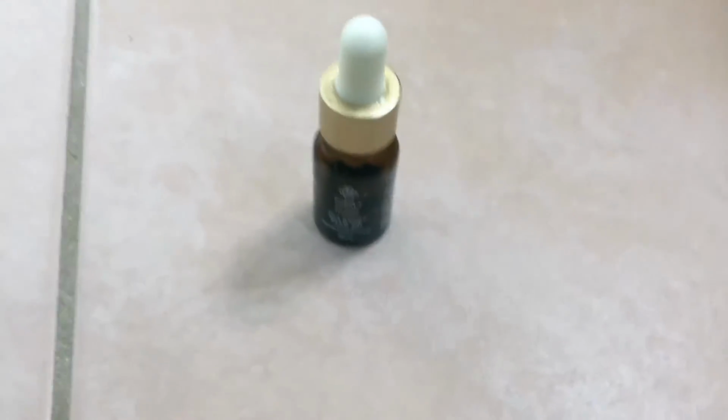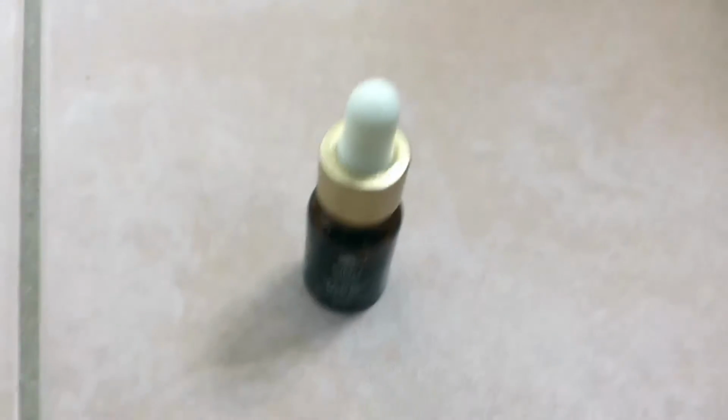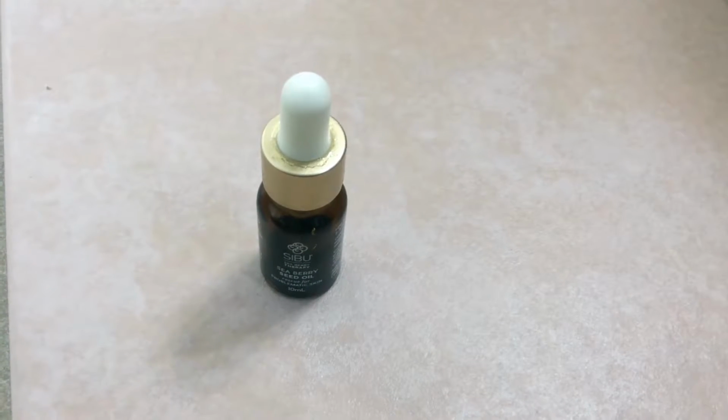Even though it's small, sometimes what they say about small products is that they're potent. So that's probably why it's small, and it's pricey, but it's worth it. I have no bad complaints about this at all, and I did not notice that my skin was inflamed.